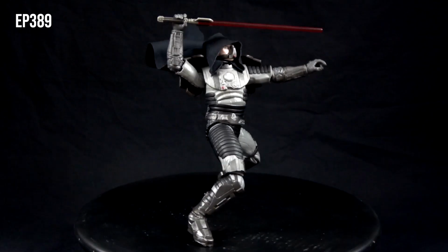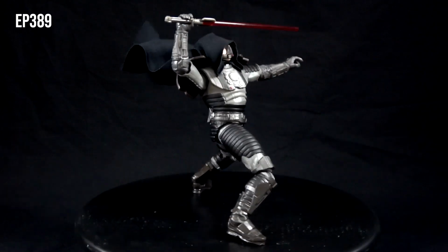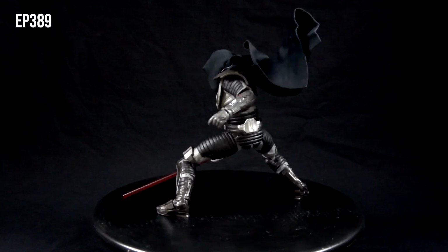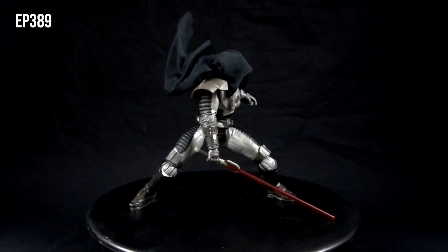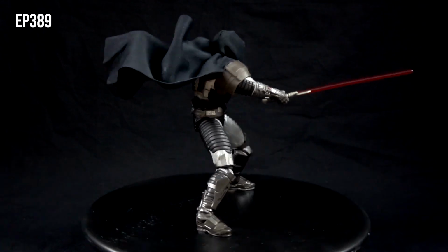All in all, this is an amazing looking Black Series figure. It has the looks, it has the presence on the shelf, and just overall design of the character looks great. So that is why Malgus, for me, is the best Black Series figure of 2023.